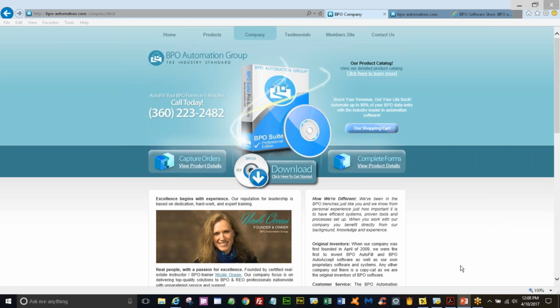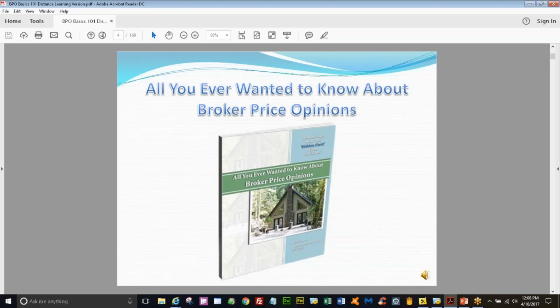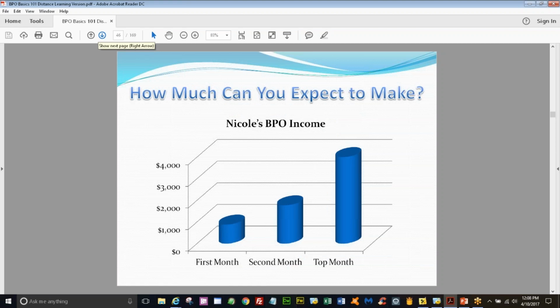But before I do that, let me also show you something that I think is well worth noting. Back when I got started, 2006, 2007, my income was a little bit to start with, and it improved, pretty much doubled the second month that I was in the business. At my top month when I had a team, I was killing it. I just wanted to show you my background. I've done over 1,000 BPOs and worked for over 35 different BPO, REO, and asset management companies. I created the software based on that foundation, as well as current users' feedback and demand. Hopefully that gives you a good introduction into where BPO Automation comes from.